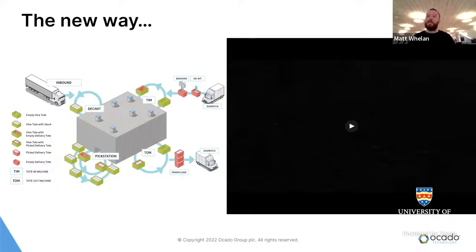These Tims and Toms, that stands for tote in machine, tote out machine. And then where the real magic happens is at the pick station. So this is where these robots are being commanded and choreographed to bring everything that you need to go in your box over to a pick station at the same time as your box is there. And that allows us, with either a human or a robotic operator, to actually complete the pick process.